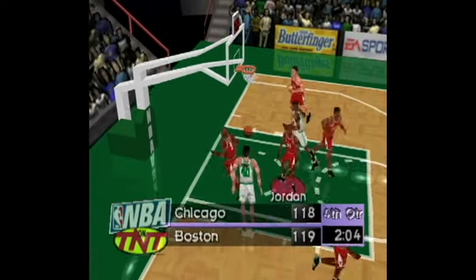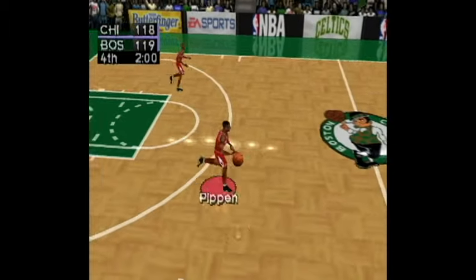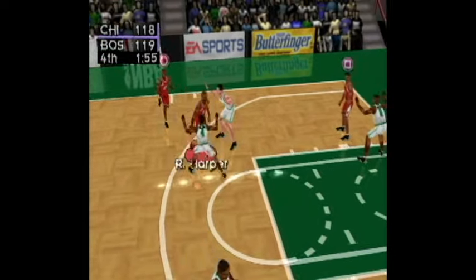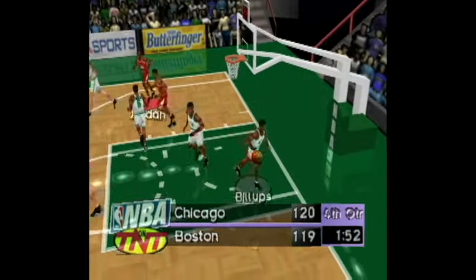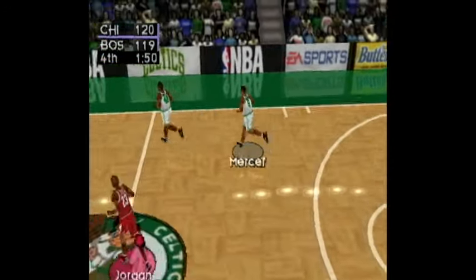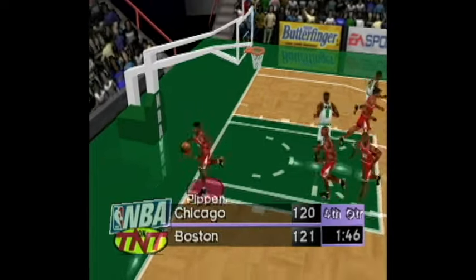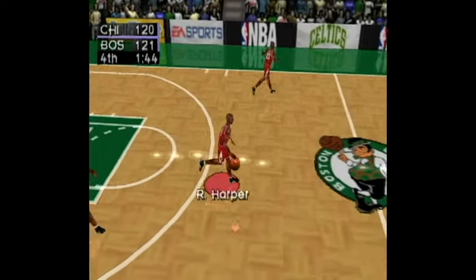Tonight, with the J, he hits the shot. 2 minutes to go in the fourth quarter. Pippen to Harper. To number 23, he squares up with a jumper. Inbound pass to Mercer. From the right side to Knight. Hooks it. There it is. The assist by Mercer. Inbound pass to Harper.